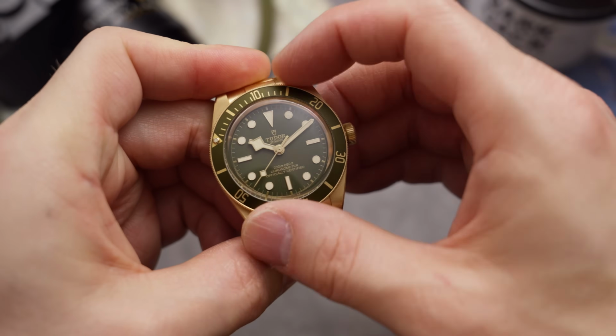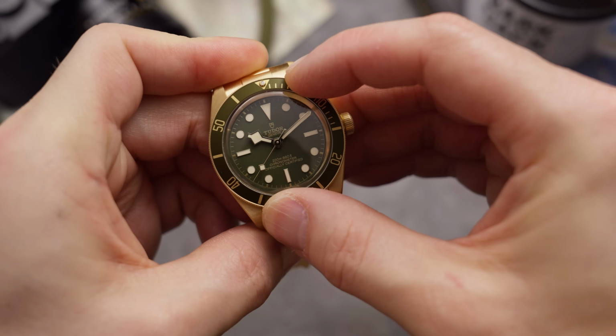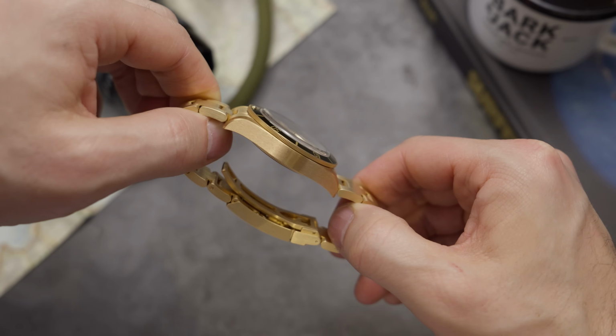I do like the fact that this is solid 18 karat gold. There's something sexy around gold, and I really like the fact that this is done in a Tudor way, with it being brushed as opposed to being overly flashy and polished.